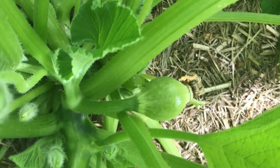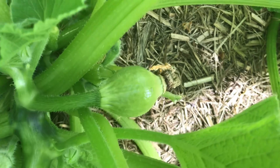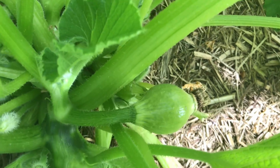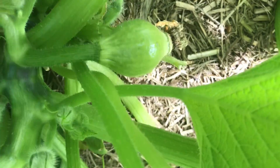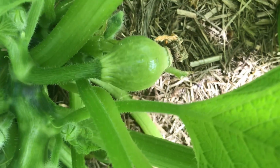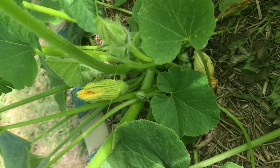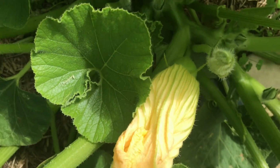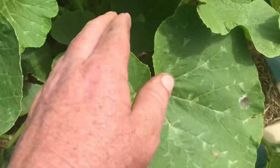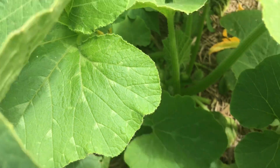Alright, there we have baby blue that I pollinated last week. It was a cross pollination, so I can't use the seed from it. But as you can see, it's starting to develop. If the pollination doesn't take, it will start to rot off, and that'll tell me that it hasn't taken. We've got more females in here, and there's the one I pollinated by hand yesterday. So yeah, really happy with these baby blues. They're doing great.